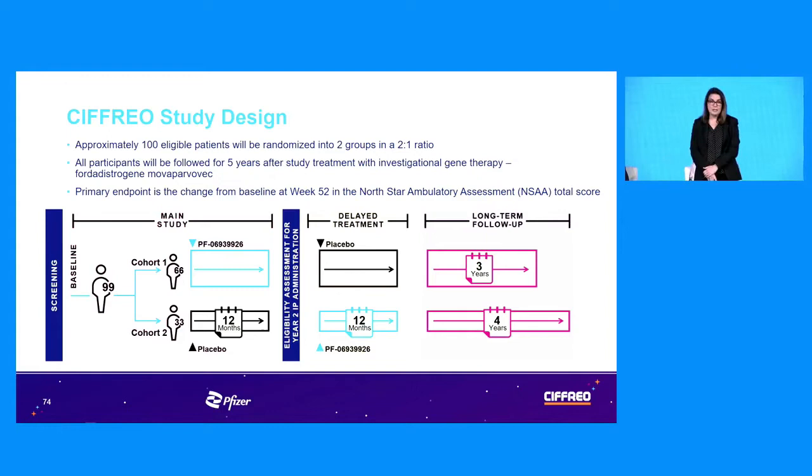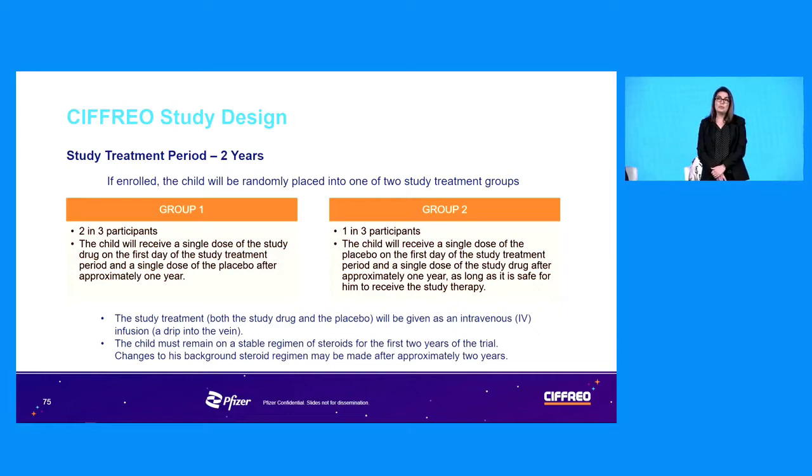So in the study treatment period, I talked about two groups and approximately 100 boys. If enrolled, if eligible, your child will be placed into group one or group two. Again, this is randomized. None of us know what's being put into which group. Approximately 2/3 of the boys will go into group one, and this means they immediately at dosing will receive the gene therapy. The remaining approximately 33 or so boys will go into group two, and at that time they will get the placebo. As I'll show you in the next schematic, after a year, we do a swap. So those boys that got the gene therapy will now get placebo for a year, and those boys that had placebo at the beginning will now get the gene therapy. So by the end of the duration of the 2-year period, all boys will have gotten the gene therapy.